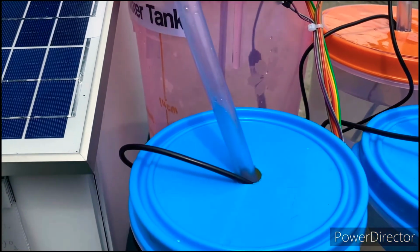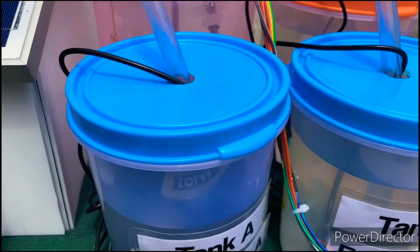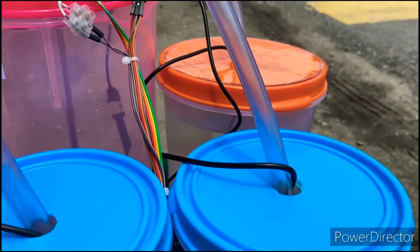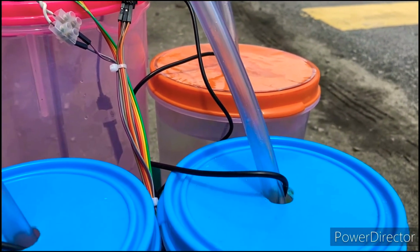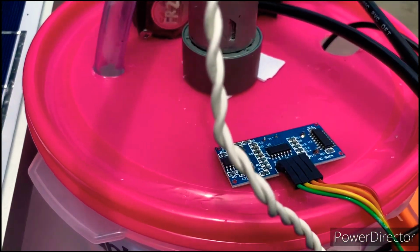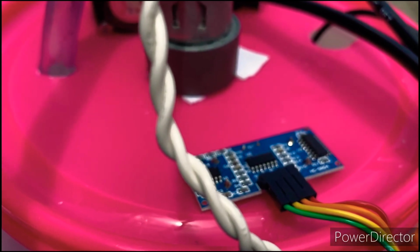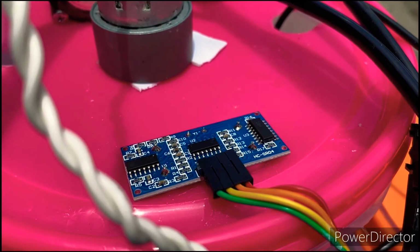Will independently stop operating once the amount of fertilizer A and fertilizer B reach 25 milliliter. While for water pump 3, it will stop pumping the water into the mixer tank when the ultrasonic sensor detects the water level in the tank is 70 centimeter away from the tank cover. So this is the ultrasonic sensor.